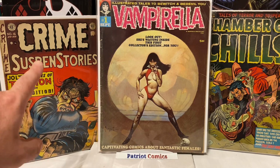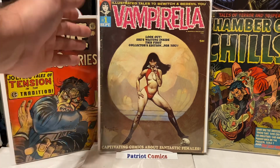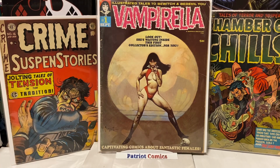This is in a pretty high grade. The Chamber of Chills is pretty good as well. I mean, probably like a 4.0, I would think. Maybe a 3.5. But it's pretty clean besides that little chip at the corner. And then the Vampirella one, it does have some spine ticks and some color breaks, some chipping. This one might be like a 4.0 as well.